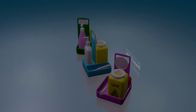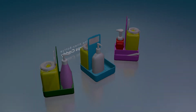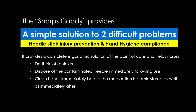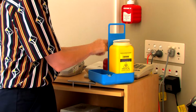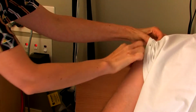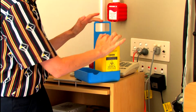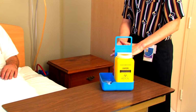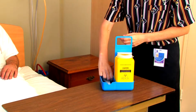The Sharps Caddy includes compartments to hold hypodermic syringes and needles, a sharps container, and a variety of waterless hand hygiene bottles. Minimising the time between use and disposal makes PD Medical's Sharps Caddy effective in protecting healthcare workers from the risk of injury and infection. The sharps container enables a nurse to attend to disposing of the needle and hand hygiene more efficiently following use, thus greatly minimising the risk of accidental injury and infection.